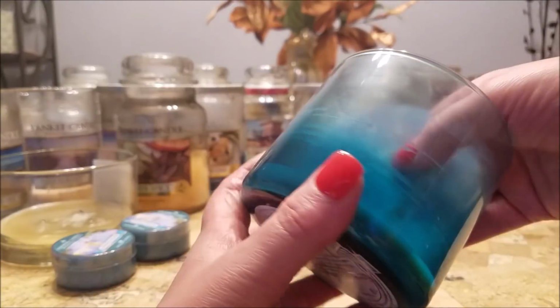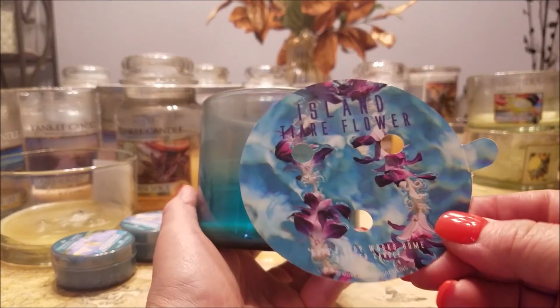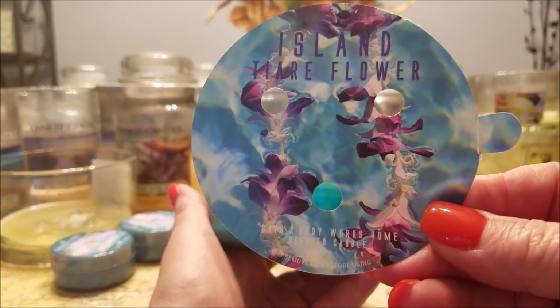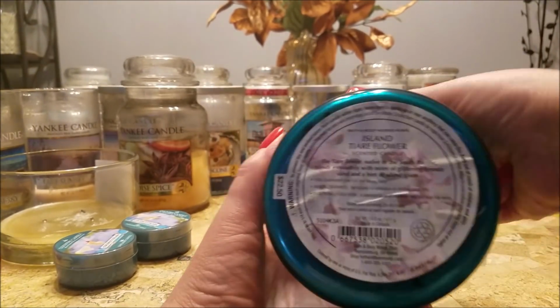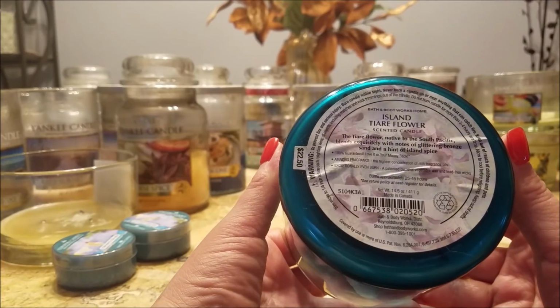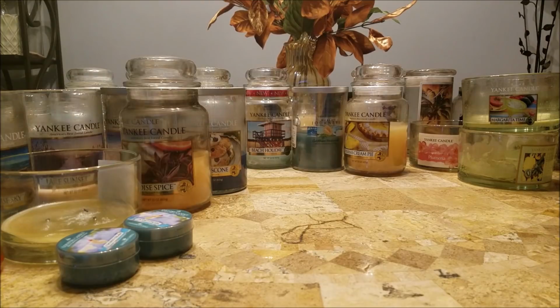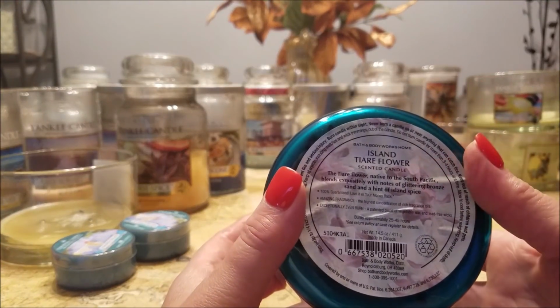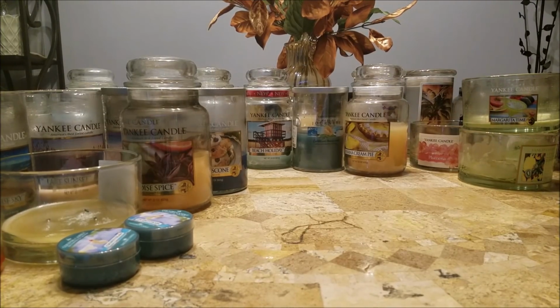And this one, I was really sad to burn, but I was excited to burn at the same time. Sad, because I think I only have one more. This is Island Tiare Flower. I loved this candle when it came out. I wish I could have gotten more. But yeah, it's just beautiful. It's a floral with coconut, a little bit. I love it. I hope they bring that one back. Okay, so I think we're done with Bath and Body Works.